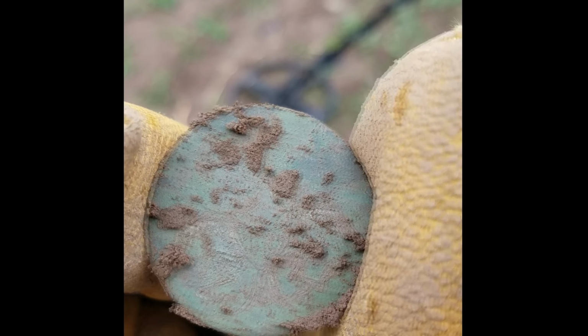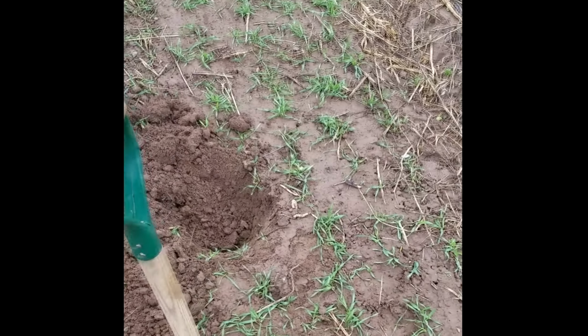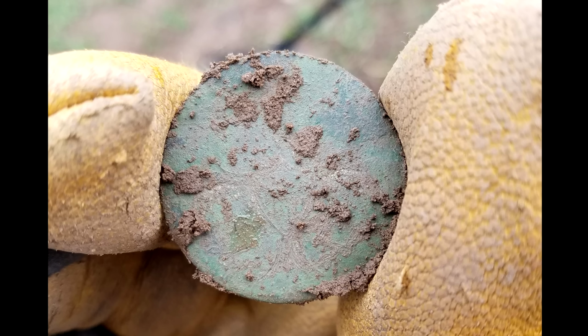Just dug a George Washington button right here, about a foot down. Have to get it cleaned up. It's a beautiful flower.